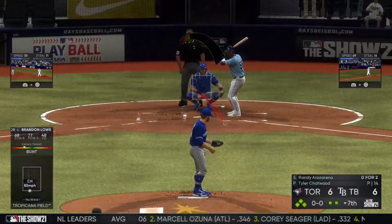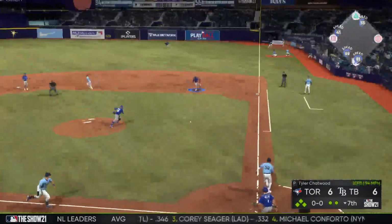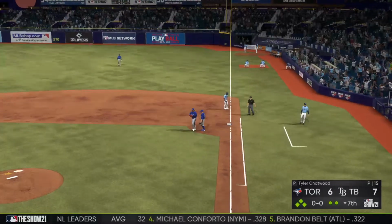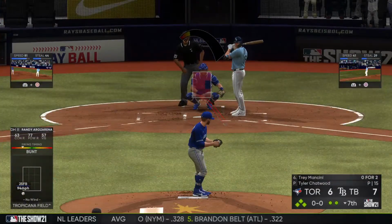And now a crucial spot. Bases loaded, 2 men gone, and up next will be Randy Arozarena. And the runner from third crosses the plate. Now a 7-6 game. Now batting, first baseman.